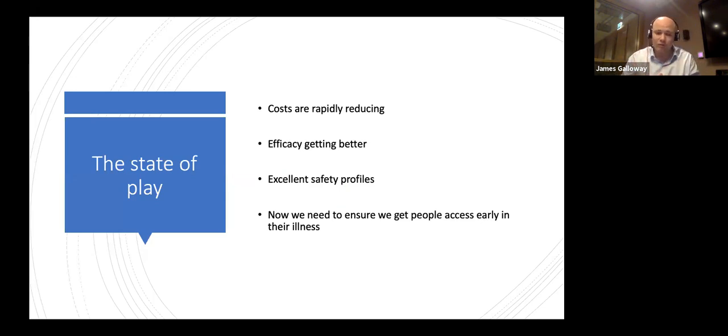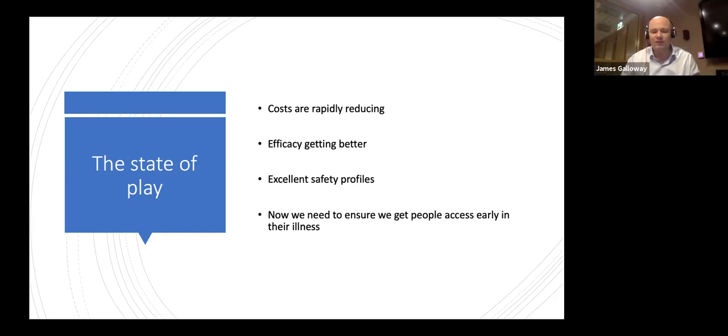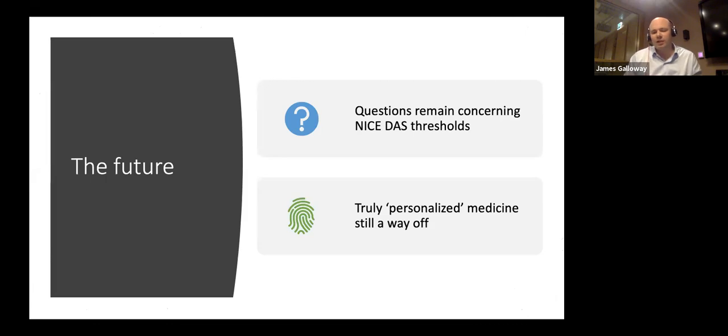And one of the crucial things about that slide I showed you about hospital bed days is that the number of people getting admitted to hospital with rheumatoid arthritis is plummeting, because there is no doubt that of all the drugs we've got today, their safety profile is far, far better than the safety of having uncontrolled, untreated rheumatoid arthritis over time.